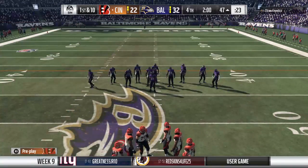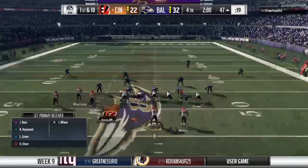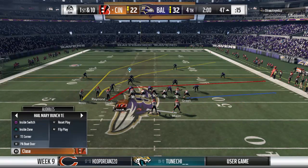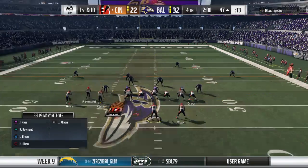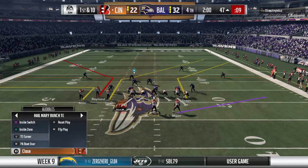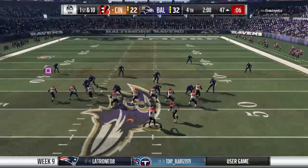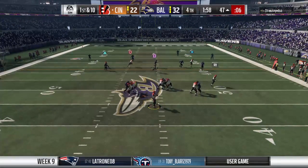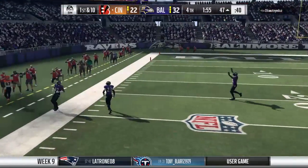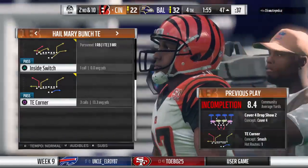So the offense has it 1st and 10. And they're going to go soft on the corners. All right, here we go. Back to throw. And the throw left sideline here is caught, but they'll rule it incomplete. Couldn't keep his feet in.